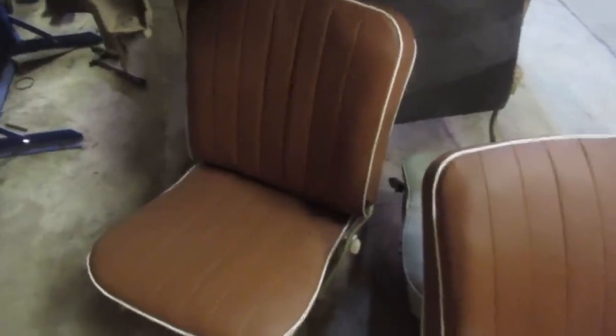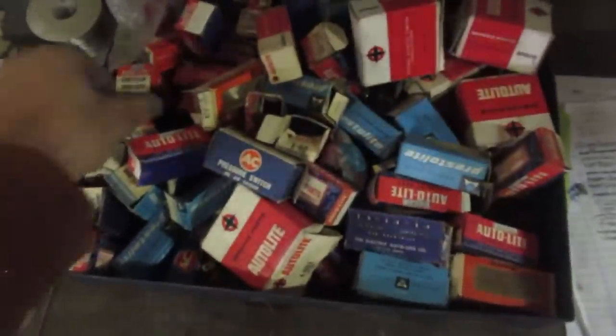So these are for the oval? Yep, that 56. And some real nice classic tune-up parts. Holy cow, these boxes of stuff from the 50s and 60s. There's Chrysler stuff in there, so it might be pocket time.